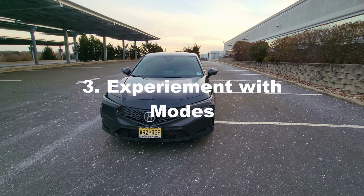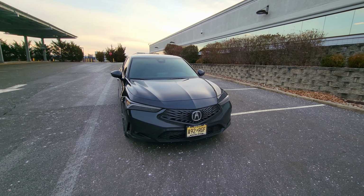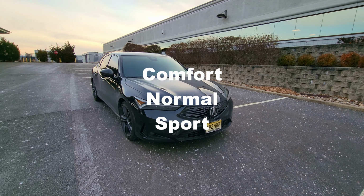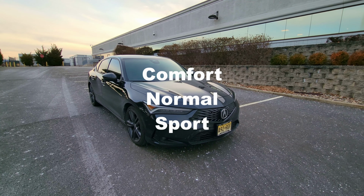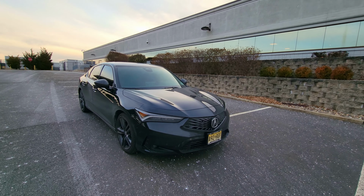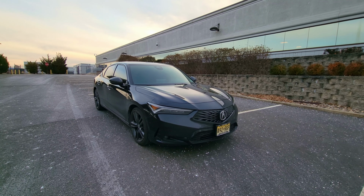Third part of this video, I actually did a fun experiment. So I was like, you know what? Let me just use the modes. So I use comfort mode, normal mode, and sport mode to compare all the miles per gallon averages that I do. And these numbers were kind of surprising. So you're going to see the numbers of each of those modes that I used.